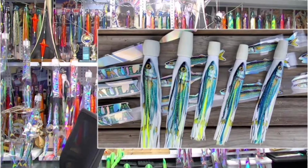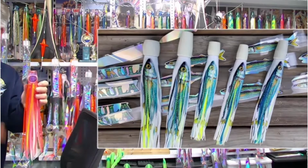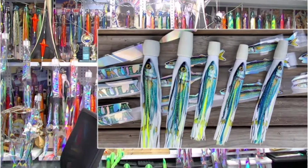Get one about that size, which is about a 10-inch. And that's just been incredibly successful all the time. Okay, that'll do. He wanted one lure, let's not confuse him. So that's the answer to that question.